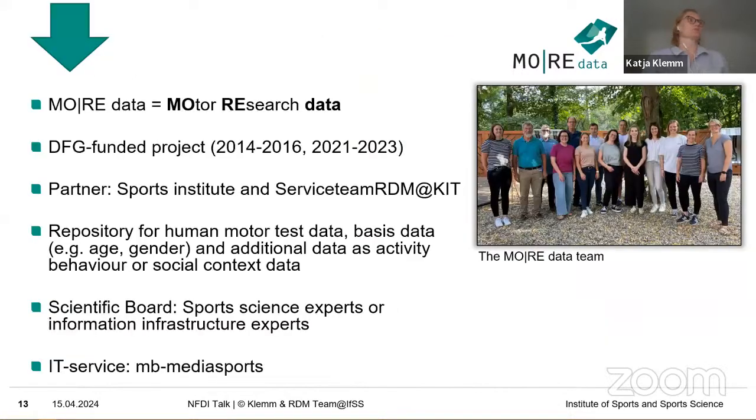And so they started the project MORI Data, Motor Research Data. It was DFG funded until last year. And it was really special because we had great partners, not just our institute, but we have great expertise in RDM infrastructure with the service team RDM at the KIT. And we established a repository for human motor test data, where also basic data like age, gender, and additional data can be included. We have a scientific board, which is still active, with expertise from sports science and information infrastructure. And we have an external IT company, which does the IT service. So this was the start.